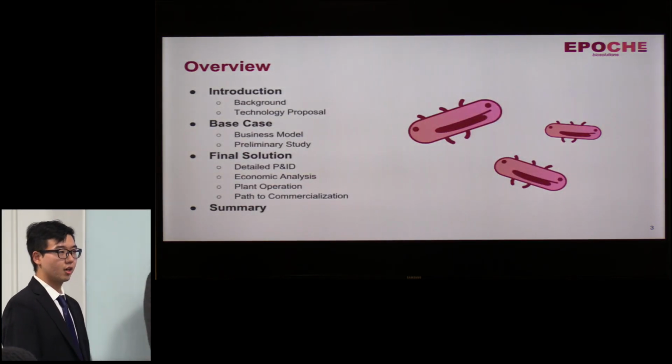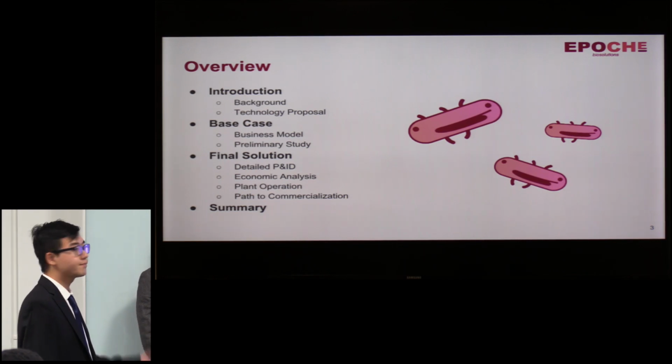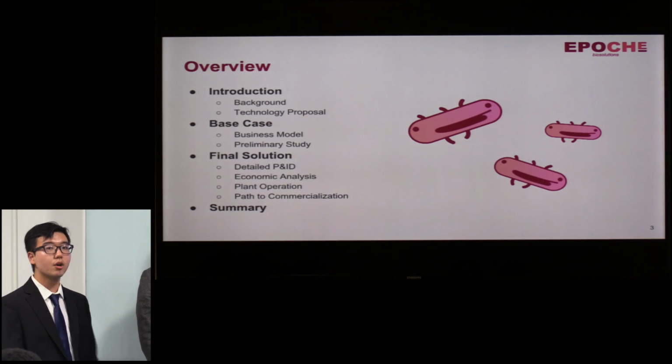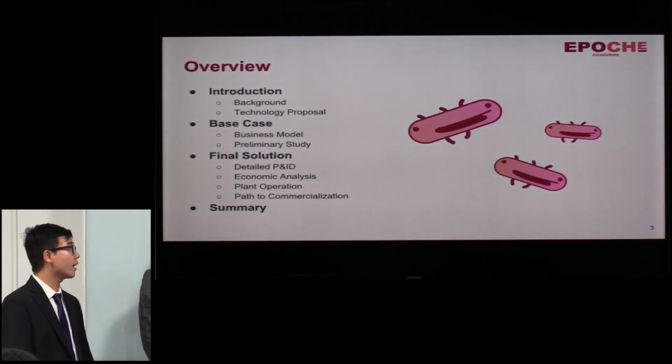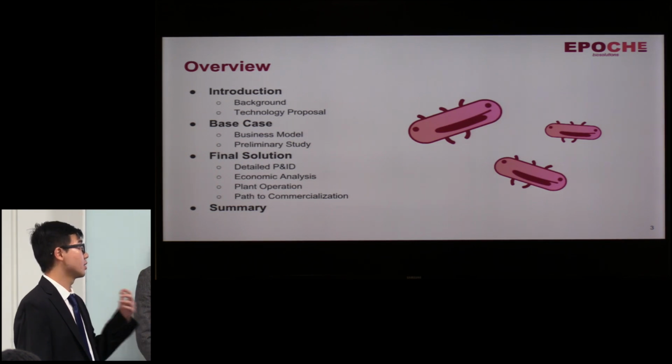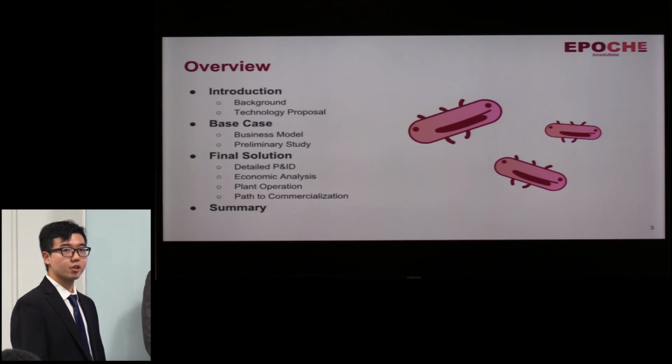So, a brief overview of what we will be talking about today. We'll start with the introduction, talking about the background of EPO and the technology we're proposing, and then we're going into our base case, talking about business model and preliminary studies. And then we will go into the final solutions, and at the end, a summary slide.